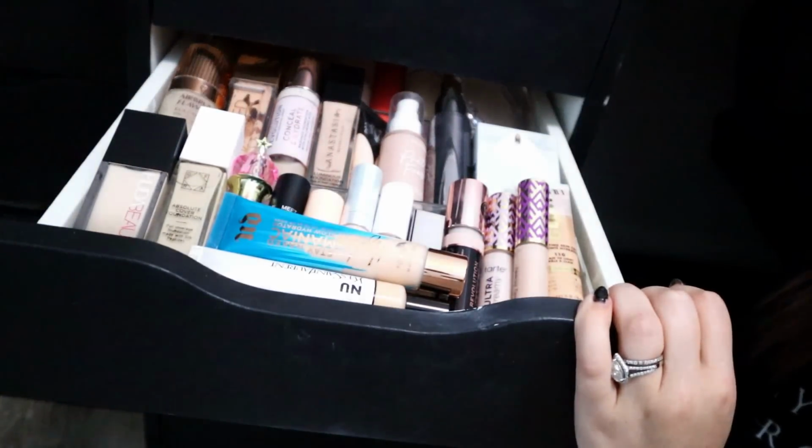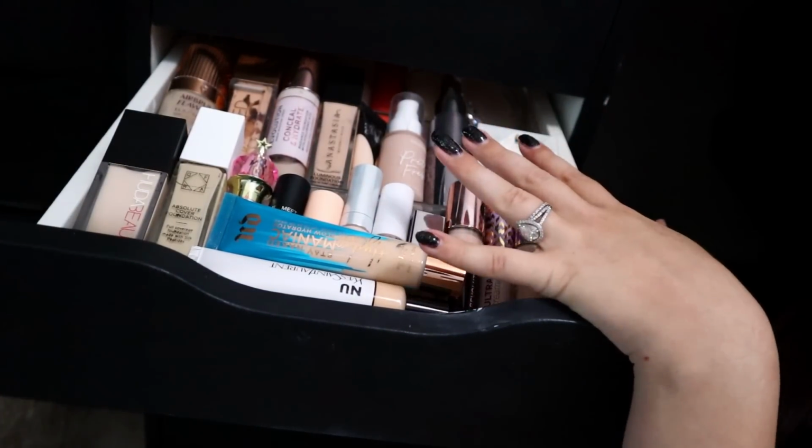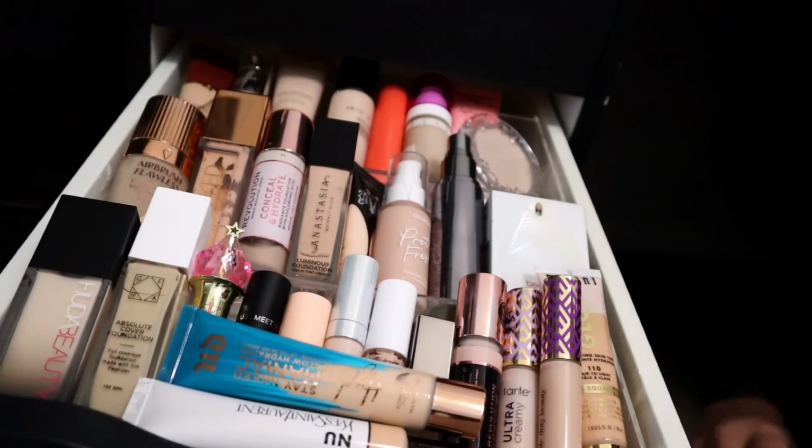Alright guys, so first things first. We have my foundation drawer, and this is going to be the hardest part of this video because, again, I love foundations. I think you guys know this. But my drawer is full. So this is going to be a little bit of a hard one to do for me.